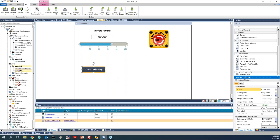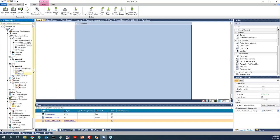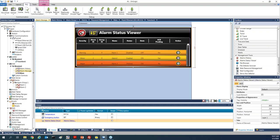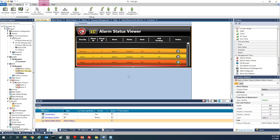So let's add a new screen. I will call it Alarm Manage. Let's add the widget. Again, under Management Tools, Alarm Status Viewer. Okay, that's it, very simple. Just double click, add it.